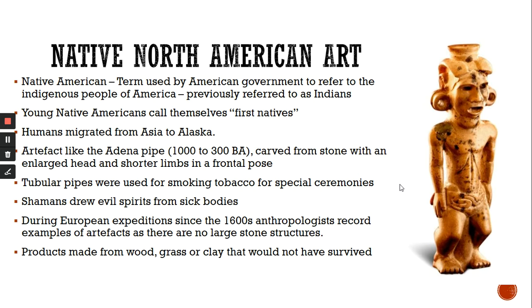During European expeditions since the 1600s, anthropologists, remember anthropologists are the ones that study the culture. They don't do the digging, they look at the records and they formulate what that culture actually did. Examples of artifacts, as there are no large stone structures. So I think the Native Americans were quite nomadic people. So nothing was really built permanently in stone structures. The products were made from wood, grass, or clay, and therefore they would not have survived.